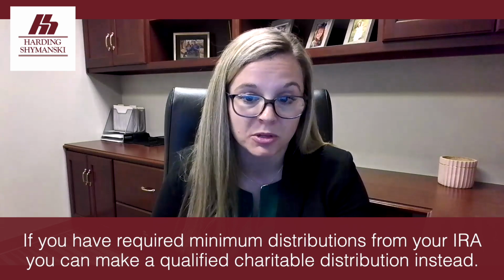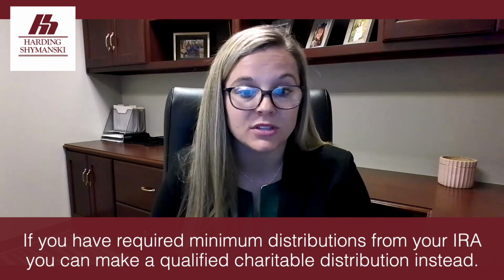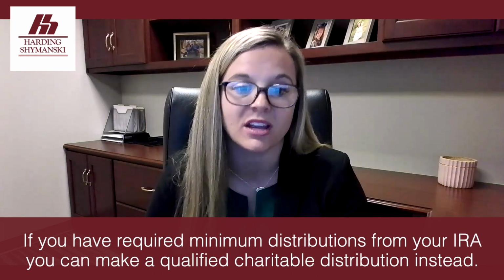Another option for charitable giving, for those who have required minimum distributions from their IRA, is to, in lieu of making those RMDs, make instead a qualified charitable distribution or a QCD. QCDs allow individuals to donate up to $100,000 directly from their IRA to the charity of their choice. These distributions are non-taxable. So if you are charitably inclined and also required to make required minimum distributions, this is a great option for you to help reduce your tax burden.